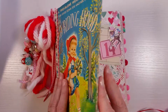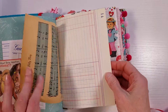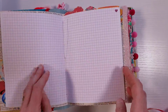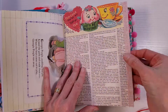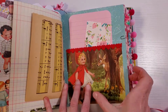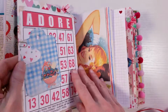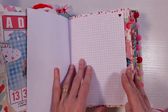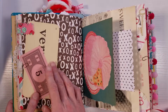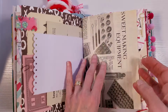Okay, and this is the second Red Riding Hood journal. So see how it has a different book page there. Georgie Porgy. This is some glitter velvet ribbon there on the edge of that page. I love this pocket. This is a really sweet, small Red Riding Hood book. Oh, actually, this one does have the black and white XOXO page. I was wrong on that. So I'll include a lot of photos on the Etsy listing, so it'll be easy to tell them apart.